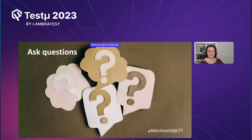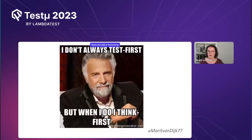Asking questions on how it's used, what is unclear, and just getting a better understanding will mean that you get a better solution. Like I said, I don't always test first, but I do highly recommend at least thinking about certain test cases, scenarios, and examples of how this feature will be used, so that you understand what you need to take into account.